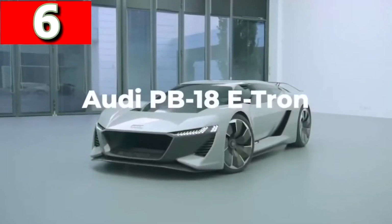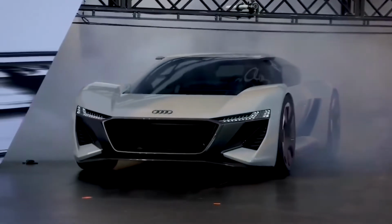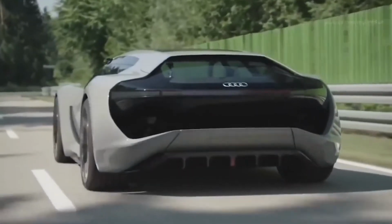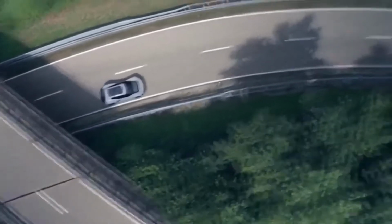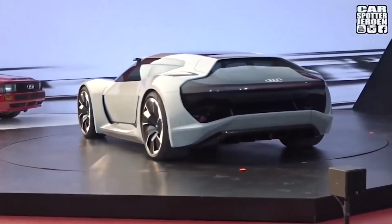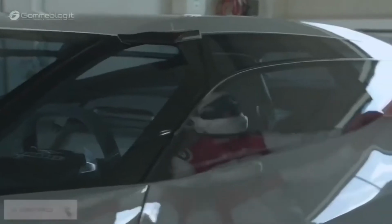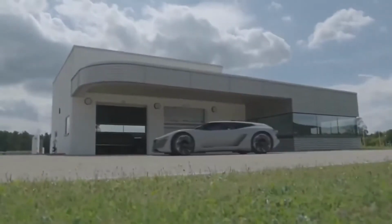Audi PB18 e-tron. Looking like it's taken a trip back from the future, the Audi PB18 e-tron is Audi's attempt at an electric supercar concept. And after being first shown in 2018, they said at least 50 versions of the vehicle will roll off the production line by 2021. It has 3 electric motors, one that's attached to the front axle and 2 that are on the rear one, and together they're able to generate 661 brake horsepower to allow the car to accelerate from 0 to 62 miles per hour in under 2 seconds.